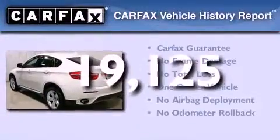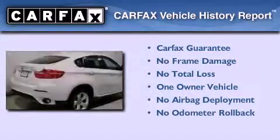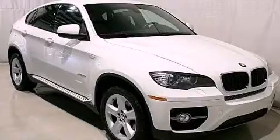This BMW has had only one owner, and it qualifies for the Carfax buyback guarantee. Contact us today and schedule your opportunity to see this automobile in person.